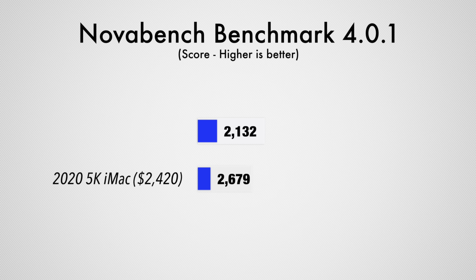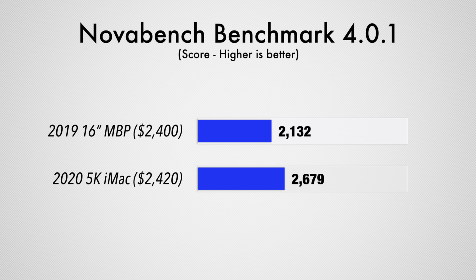I also decided to run Novabench, which uses a mixture of CPU and GPU to give you an overall performance score for the entire system. And the iMac was only around 25% faster in this test, which was pretty interesting.